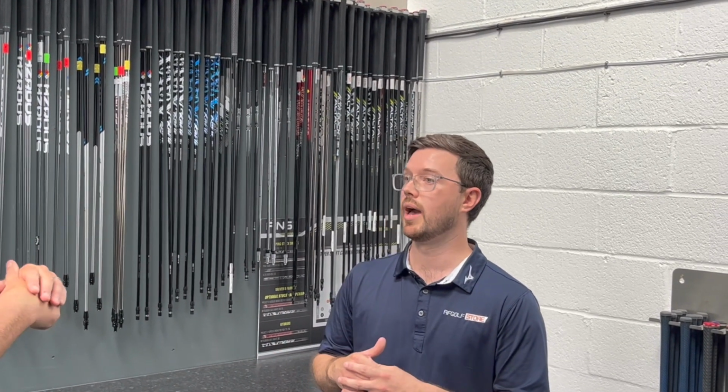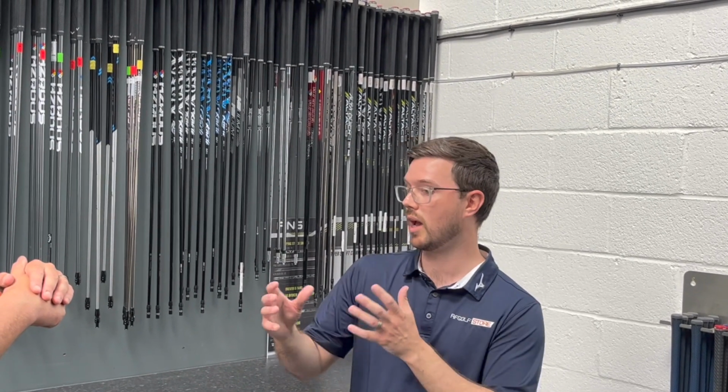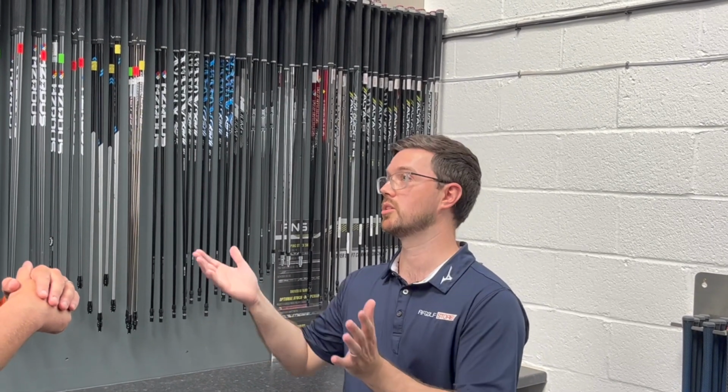Where it's promoting higher launch, you might gain in club head speed. That means he's going to generate more spin, therefore he's going to launch the ball higher and it's going to spin more. It's not going to go as far. So where he gained at the start doesn't mean he's going to continuously progress with that.